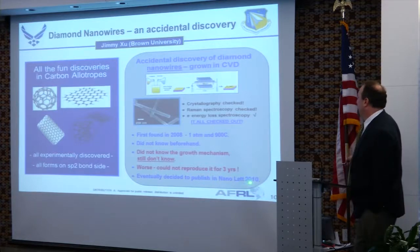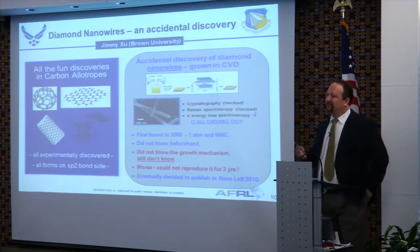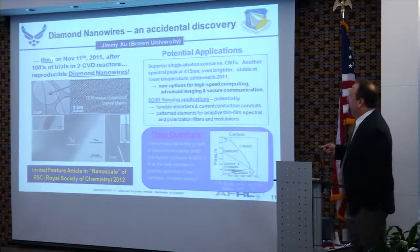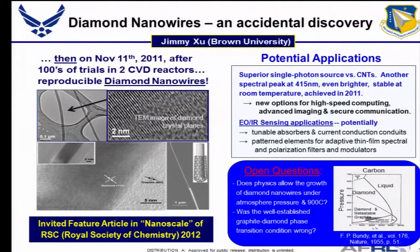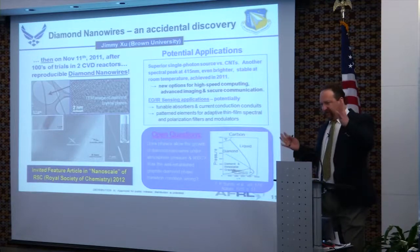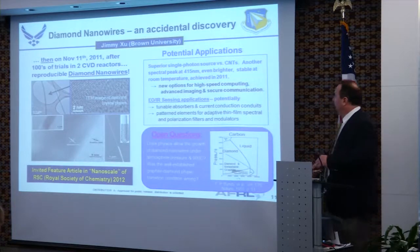they published it, and I literally said like 3 sentences about it last year. Just next slide. And then, it happens to be 11/11/11, after hundreds of trials, they came up with the recipe. And it turned out to be the size of the iron particulates that provided the seeds. They went through all the different permutations, and it actually had to do with the quality and the nature of the seeds.